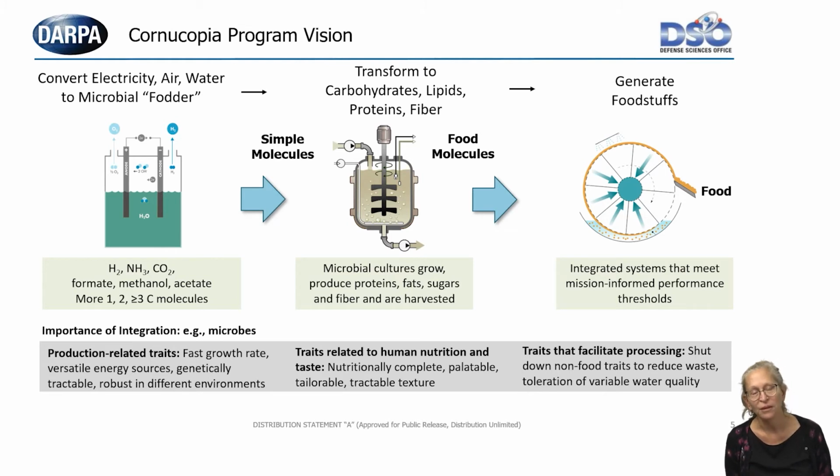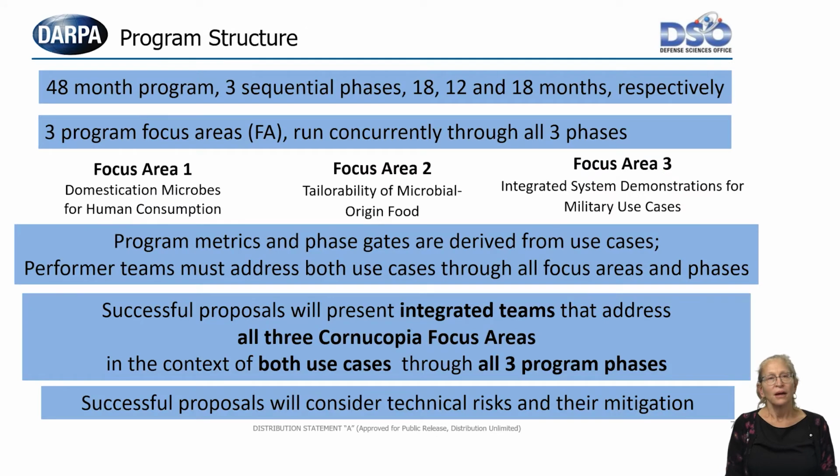So the program really emphasizes the assembly of multifunctional integrated teams and integration within and across the different areas of emphasis in the program. This is shown in more detail on the following slide. On this slide, I lay out the program structure. Cornucopia will be a 48-month program comprised of 3 sequential phases, 18 months, 12 months, and 18 months, respectively.